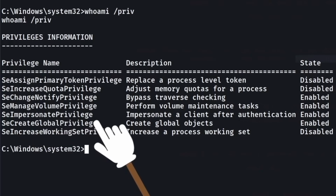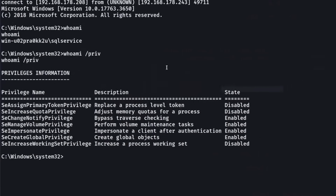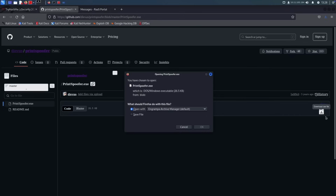This also includes administrators. There are many tools out there that help us exploit this misconfiguration and end up with a privilege escalation. For our example, we're going to use the PrintSpoofer tool to exploit the impersonation privileges. You can find the link to the tool in the video description. I already have PrintSpoofer downloaded and located inside my current directory, but all you have to do is press the download button here and save the file somewhere you can access it.